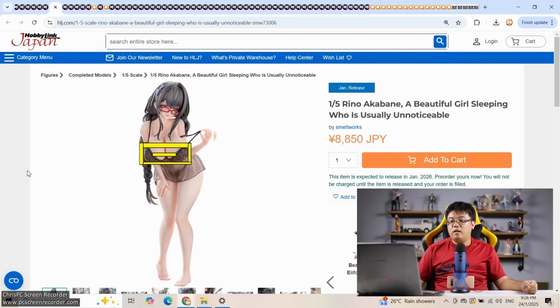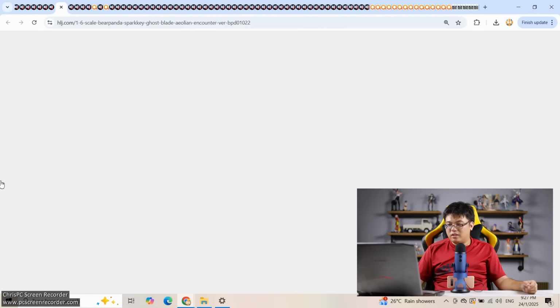Yeah. Even for someone like me who is very interested in reviewing cheap figures because they are so cheap to begin with, why not check out these new brands and see what their products are like? This figure feels a little bit generic to me. Just a pretty JK perhaps in a laundry, right? 1/5 is okay. It is still big. Yeah. Okay, moving on to the next one.